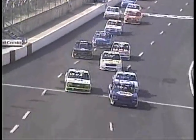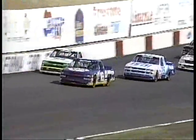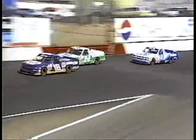What you see, Eli, these trucks are trying to get to the bottom groove. The way around Mesa Marin is on the bottom. There you see Jack Sprague hung on the outside. He's wanting to get to the bottom of the racetrack and pass the way around.